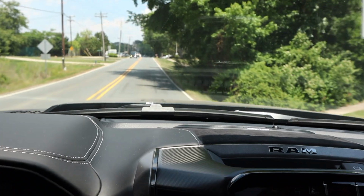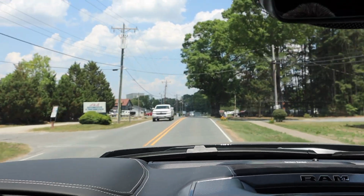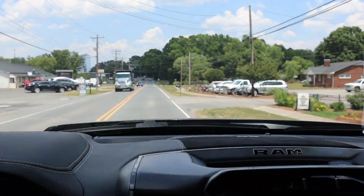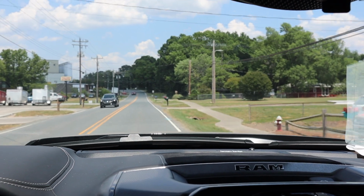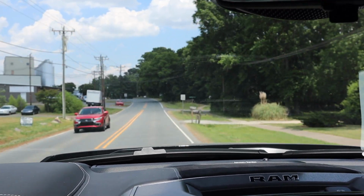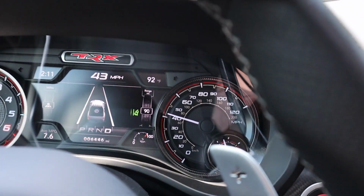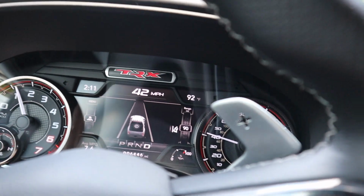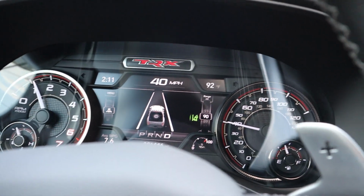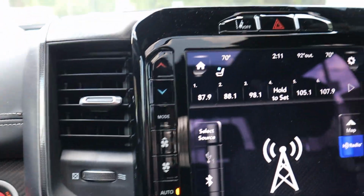Guys, this POV, driving this thing, just listen to it. Oh my God, that supercharger whine is to die for in a 1500, aka a TRX. I love how this little screen here has the lane that you're in, the angle of the vehicle here. If you go out of the lane, it'll auto correct you, and it'll also let you know if you're close to the line. How cool is that to have a truck that'll do all that for you?